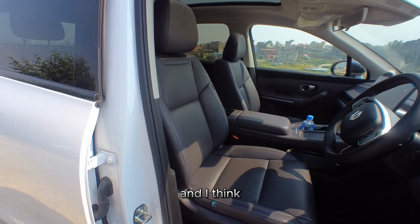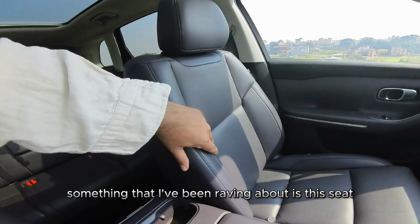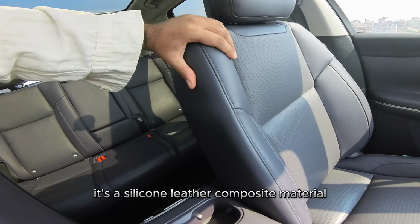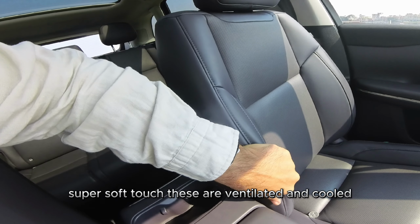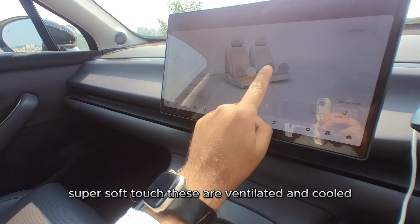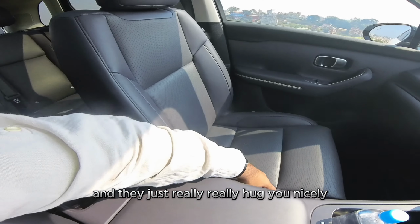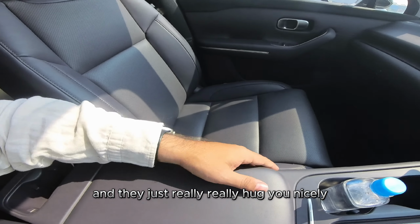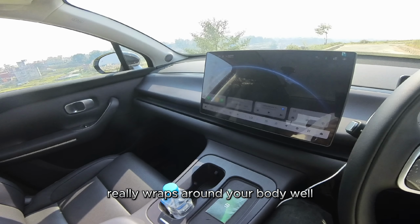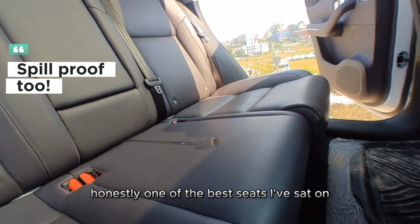And I think something that I've been raving about is this seat. It's a silicone leather composite material, super soft touch. These are ventilated and cooled and heated at the front, by the way. And they just really hug you nicely. Really wraps around your body well. Honestly, one of the best seats I've sat on.